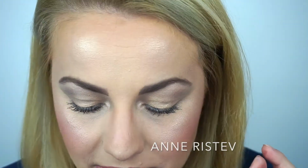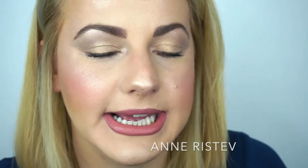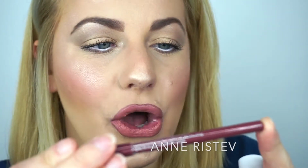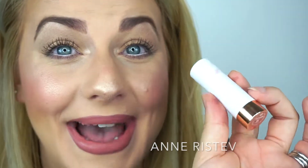So I'm gonna stay a little bit closer up, zoomed in a little bit, but yeah, so I did do my lips. I went in with a cranberry lip liner to line my lips, and then I went in with a nude lipstick. The lip liner is by Essence. It's called Soft Berry. So I lined my lips with this. And then I went in with a nude lipstick by Essence as well. This one is called Freaky. It's part of their This Is Nude line.